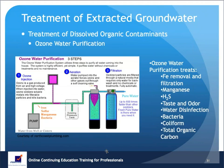Lastly, ozone water purification. And this does a good job for iron removal and filtration, manganese removal and filtration, and a lot of groundwater for drinking water especially has that as a problem, along with H2S, hydrogen sulfide. It will help deal with water taste and odor, water disinfection. It will get rid of bacteria, coliform, and total organic carbon.